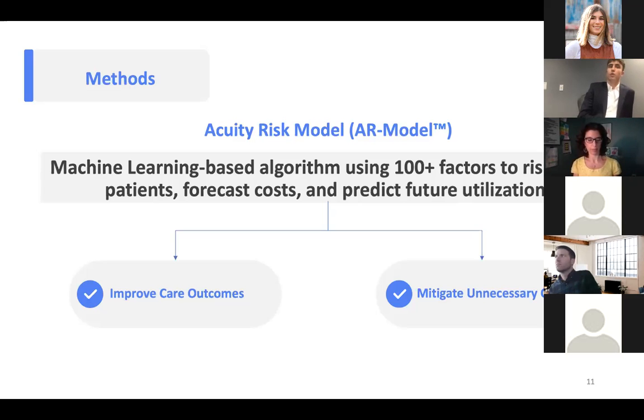So the purpose of the model is to leverage machine learning and social determinants of health to predict, reduce, and improve potentially avoidable hospitalizations and their corresponding costs. This comprehensive approach will really help improve care outcomes and mitigate unnecessary costs regardless of social or economic status.